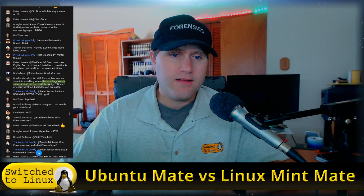Anyone seen the weird bug where there's a huge empty space around the user switcher widget? Interesting. No. Okay, Plasma version. Don't really use LibreOffice, so I'm not going to be much help on that one.